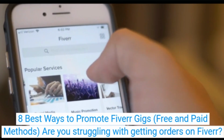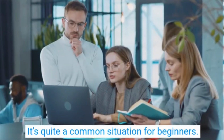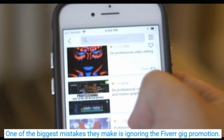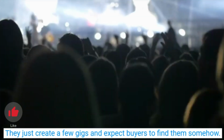8 best ways to promote Fiverr gigs, free and paid methods. Are you struggling with getting orders on Fiverr? It's quite a common situation for beginners. One of the biggest mistakes they make is ignoring Fiverr gig promotion. They just create a few gigs and expect buyers to find them somehow.